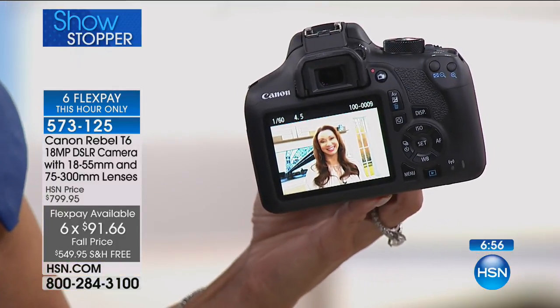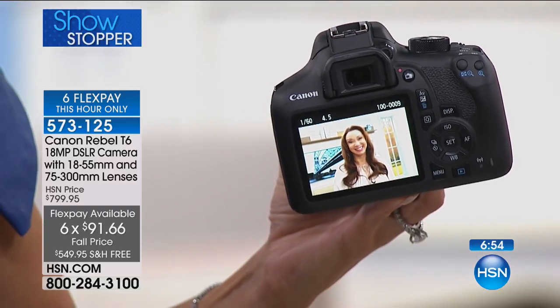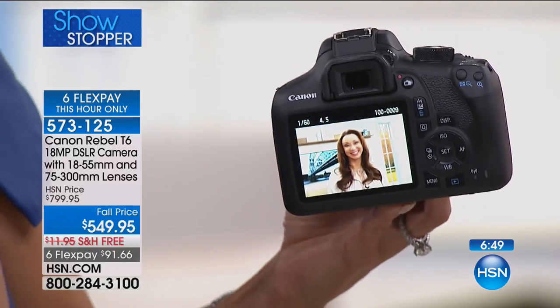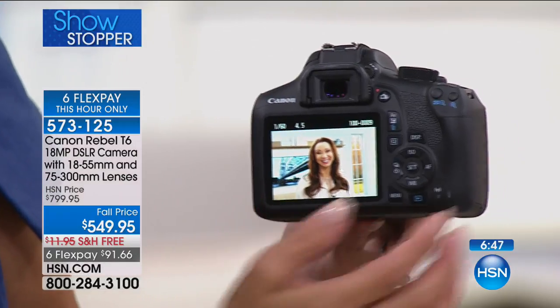And you think about how much money we spend on our cell phones. I know there are a lot of cell phones out there in that $700 and $800 category, and they've still only got 6 or 7 or 8 megapixel cameras. Exactly. At the end of the day, really nothing can touch what Canon has to offer. So the fact that we got this for less than $100 for this hour. Remember that Flex Pay does expire after this. So 7 minutes or sellout.